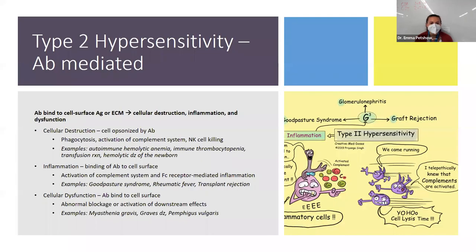Not fun. Okay. Type 2 hypersensitivity. So type 1 was anaphylaxis and atopy, involving IgE antibodies and our eosinophils, inflammatory response. Type 2 hypersensitivity is also antibody mediated, but this time it's different than our type 1. This time, when our antibodies see this antigen, they're going to bind to the cell surface antigen extracellularly, on that extracellular membrane. That binding of the antibody to antigen is going to cause some type of cellular destruction, inflammation, and dysfunction.